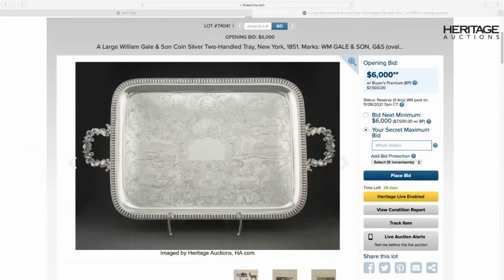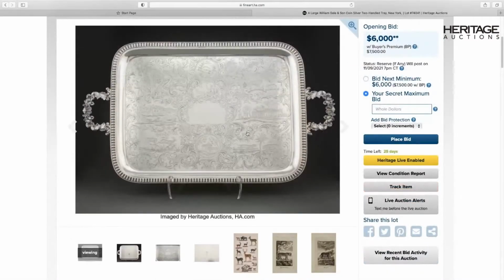So speaking of the objects, let's get into some of these things. This is what people want to see. One of the first things that we wanted to talk about was this wonderful William Gale and Son tray that's got these wonderful engravings of exotic animals and architectural scenes. Can you talk a little bit about this one?